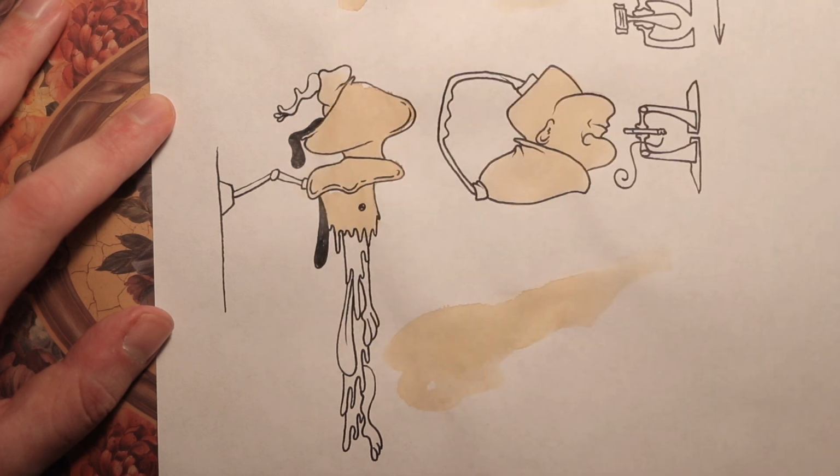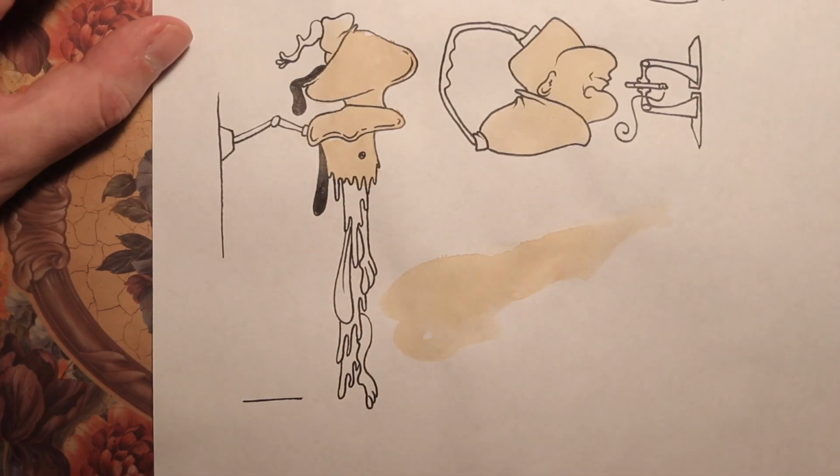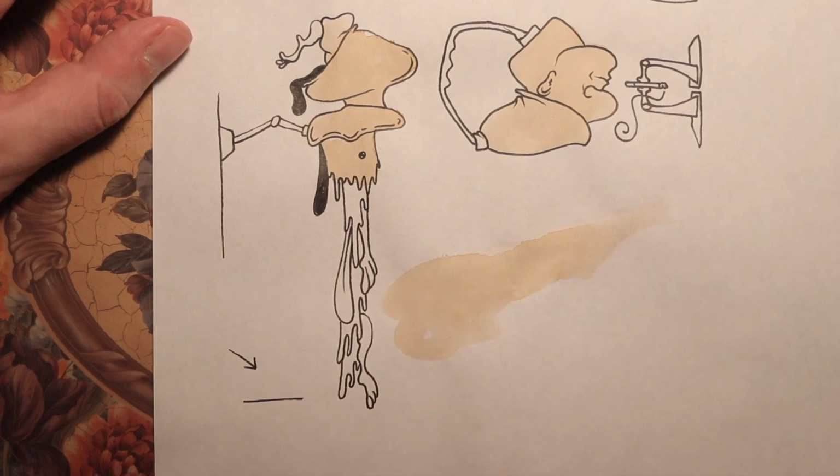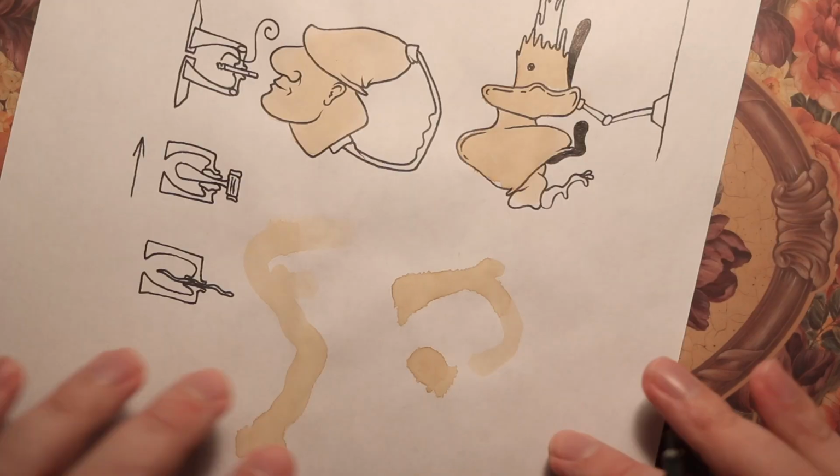So it just rematerializes down here. I'll put a little line and just let your imagination do it. I have no time to draw it. So just picture a happy dog with a bunch of your blackheads around it.